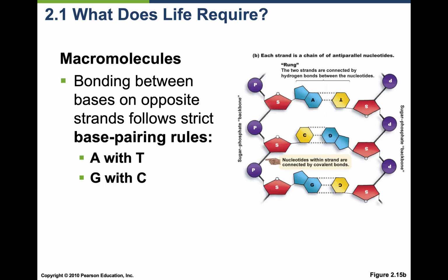And there are some rules to how these molecules come together. So especially for DNA, DNA is double-stranded, and the bases come together in a specific way. So A pairs with T and G pairs with C. Never will G pair with T or C with A or any of those combinations. It's always A with T and G with C.